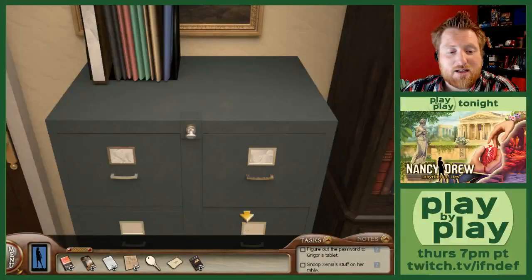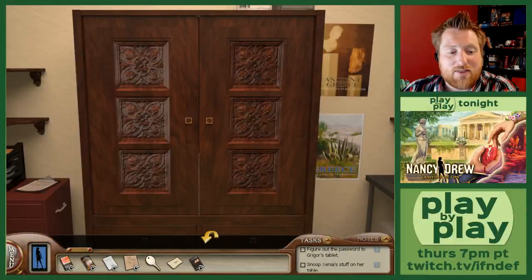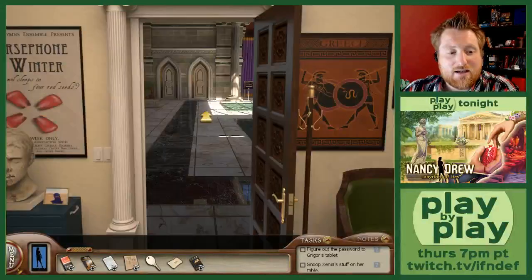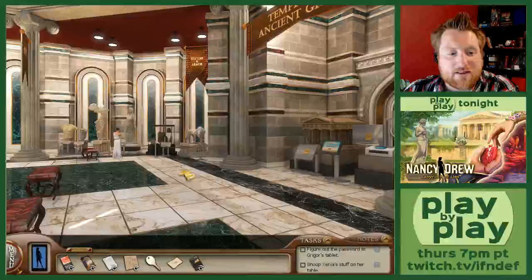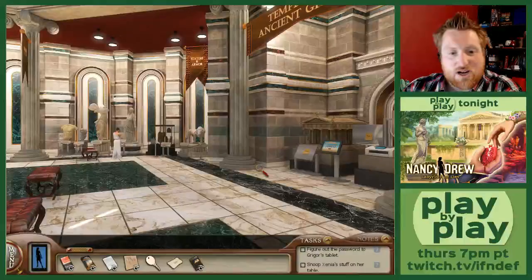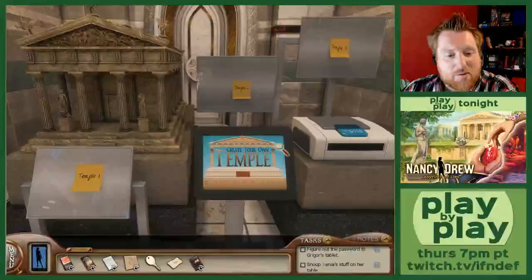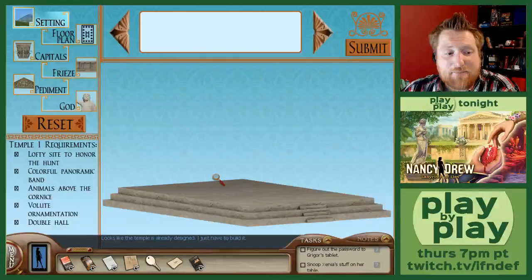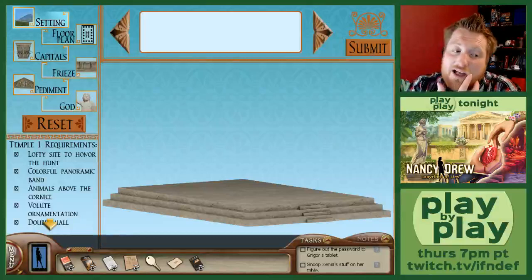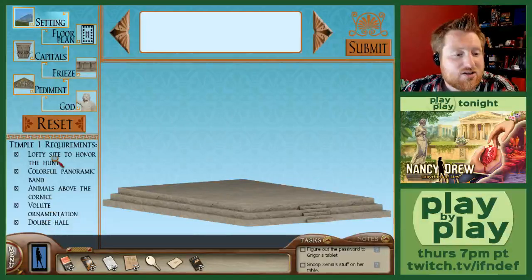Okay, I don't know what to make of that. I guess it makes sense from an HR standpoint that I can't just share the time cards with everybody, but... Looks like the temple is already designed. I guess I just have to build it. Keeping an eye on her? Alright. Oh, I see. Temple 1 requirements. Lofty site to honor the hunt.